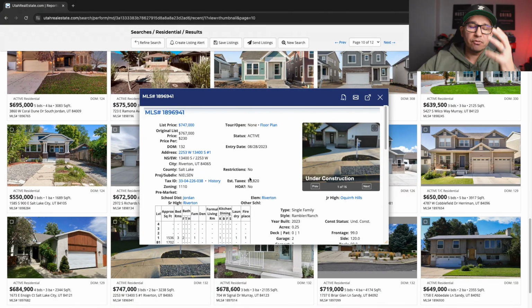But overall, I hope this information has been helpful to give you an idea of what the homes are in different price ranges here in the Salt Lake Valley. Obviously, if you're going over $750,000, you're going to be getting into homes that are $1 million, a lot bigger, a lot nicer. But obviously that also comes at a price.